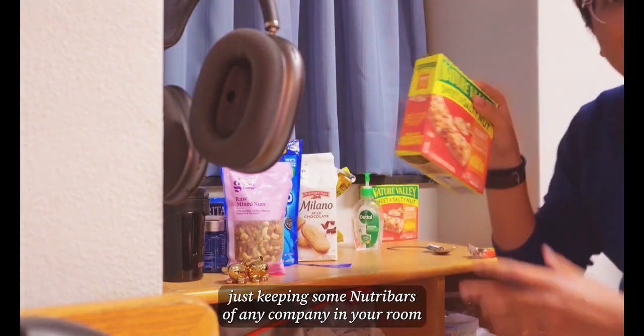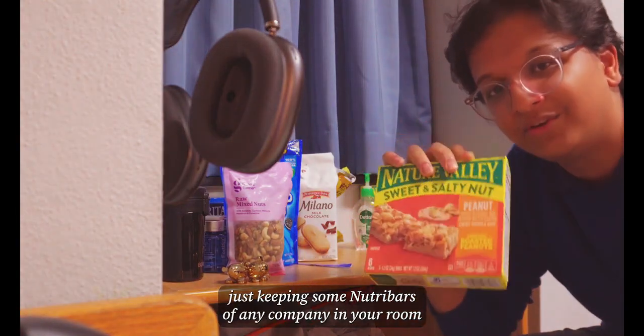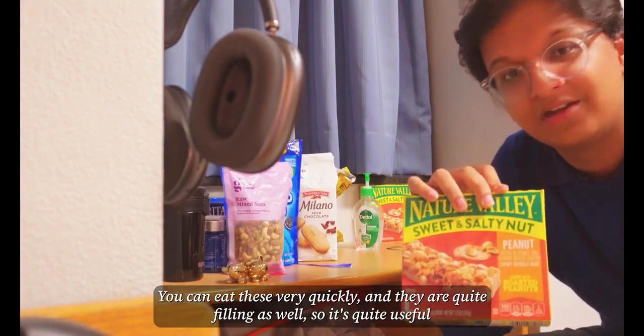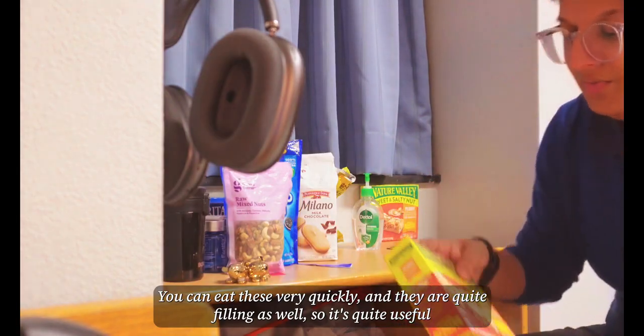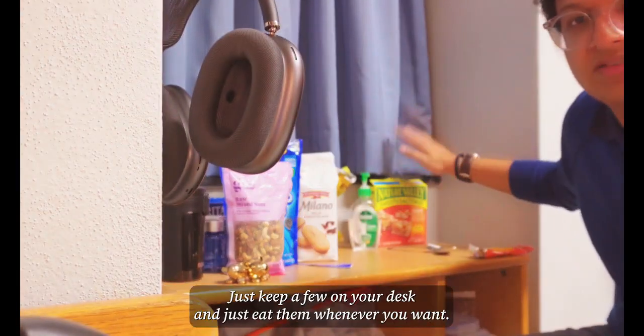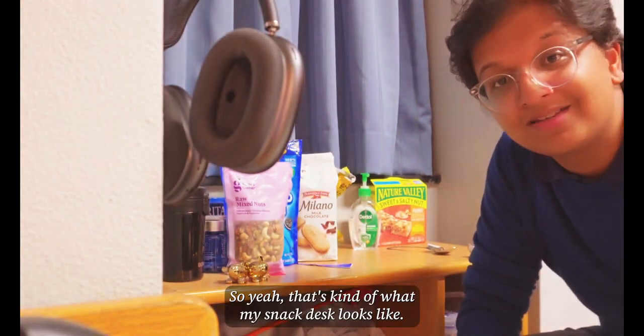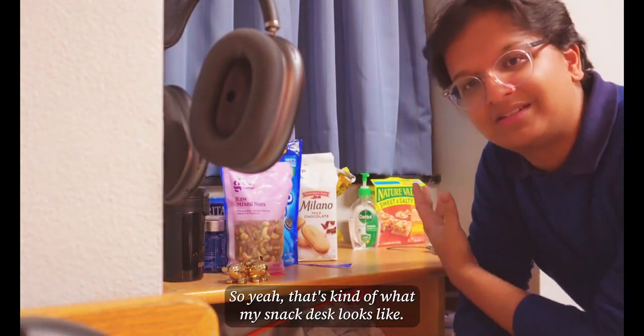Another thing I would recommend is keeping some nutrition bars of any company in your room. They're really useful in case you can't go to eat. You can eat these really quickly and they're quite filling as well. You can keep a few in your bag, keep a few on your desk, and just eat them whenever you want. So that's kind of what my snack desk looks like.